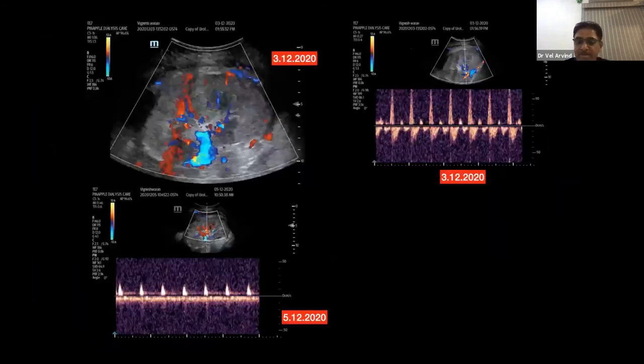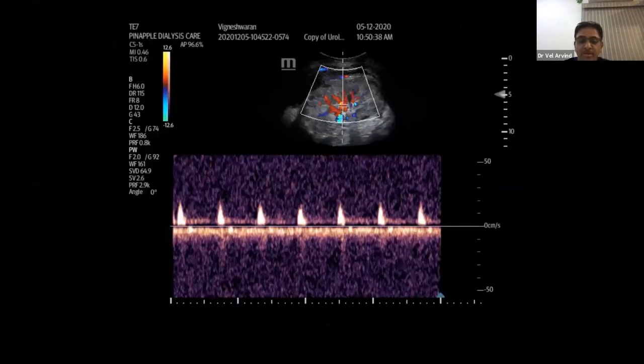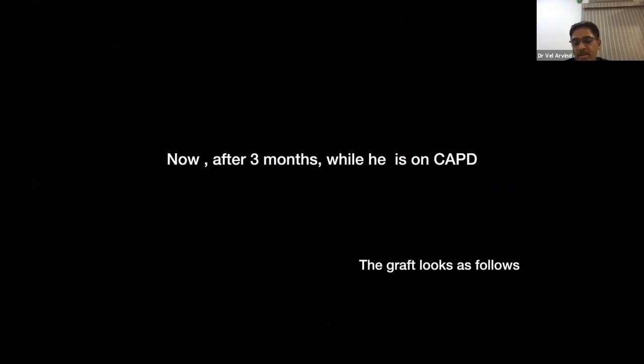It's just in front of my eyes. He was hospitalized, going in every day, and a narrow spike, very small spectral flow. You can see the color flow. See the sound, only a simple monophasic sound. So this was 3 months later, and I had to put him on CAPD as a young boy.